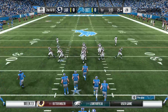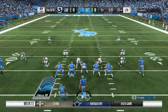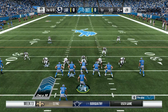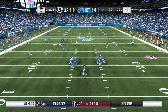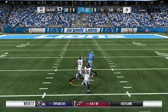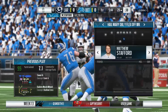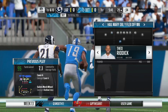Line of scrimmage, again the 25, 2nd and 10. Tag 32! Tag 32! Back to the air, Stafford on 2nd down, throwing deep for Golladay. And that's caught inside the 35. Great yardage here, all the way deep into Los Angeles territory.